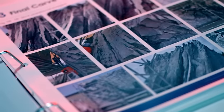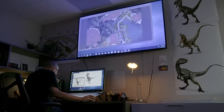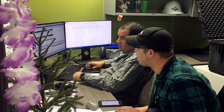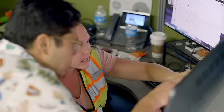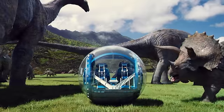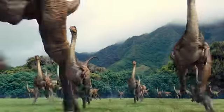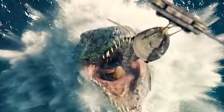Ideas go down on paper, up on the walls, on computer screens throughout Universal Creative. Ultimately, the decision is made to create a Jurassic World themed roller coaster. But when Universal designs an attraction, it's never just a roller coaster. To make it a truly special, unique experience, the creative team is given a mandate for this attraction. Take the thrills and excitement of Jurassic World and translate that to a world-class roller coaster.